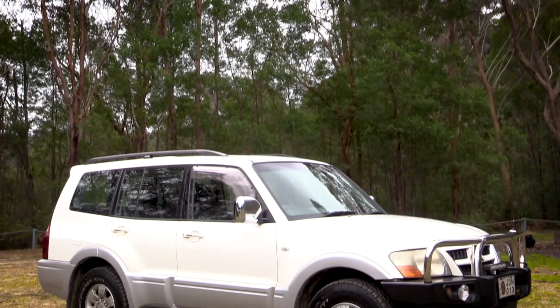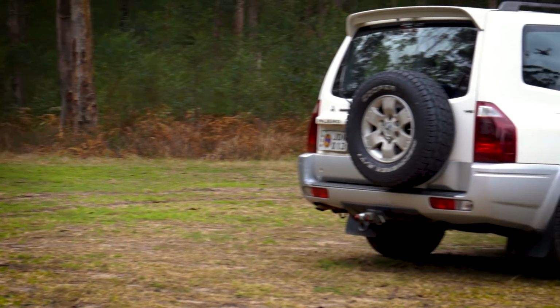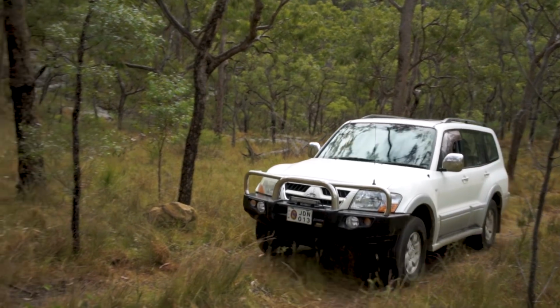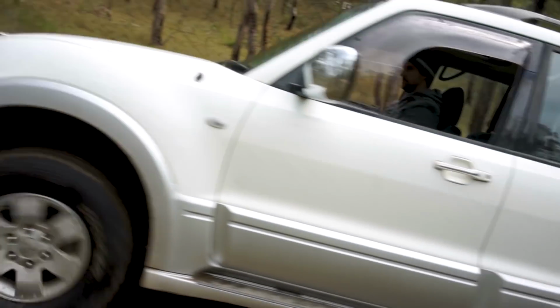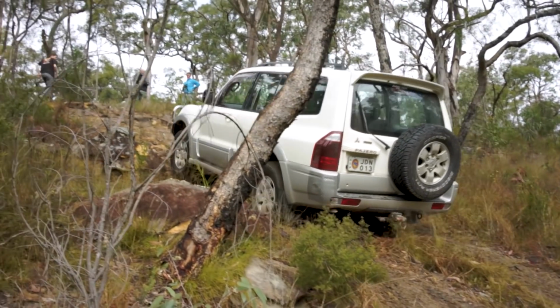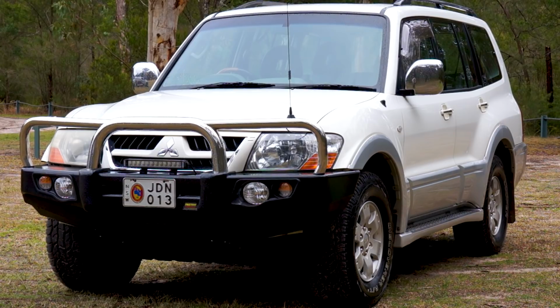The Mitsubishi Pajero is a very popular four-wheel drive in Australia, and whilst many of them are just glorified wagons to pick up the kids from school, as an off-roader, they go alright. Today, we're going to take a look at the very first NP model Pajero as a second-hand buy.